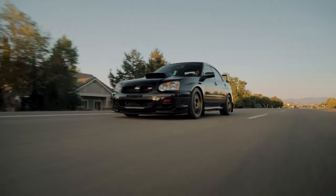One thing that we want to do before we send it off is change the oil on this thing, but all the new brake fluid is in, and this car feels and drives great. I mean, it really does. It pulls like a freight train. It feels fantastic. It still feels very much like a new car.